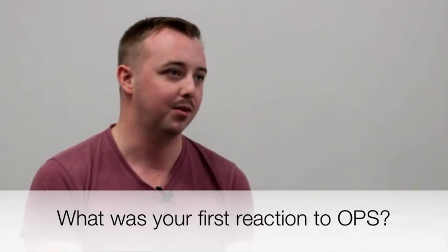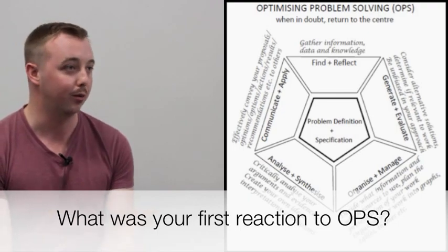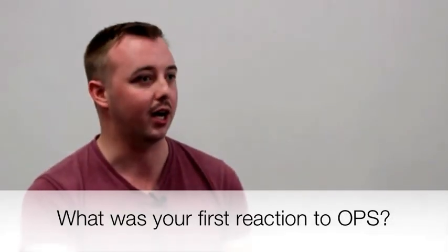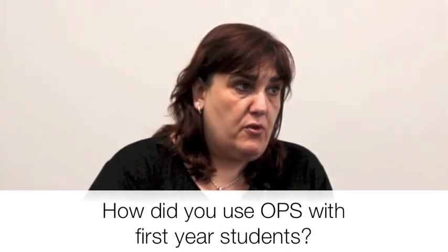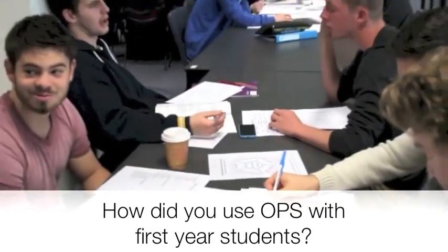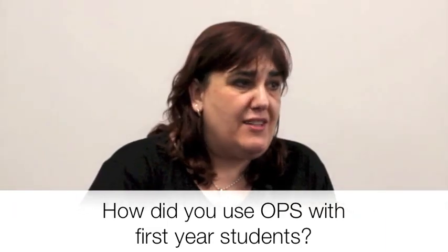Being able to have something that is visually appealing as well as a model that they can refer to and follow, which applies to not just communication but all different facets of engineering and beyond, is definitely an exciting thing to have the opportunity to use. We used it as part of our planning process of putting everything together in terms of the course, and then we used it every lesson and we showed them how it would enable them to get over that blank page syndrome. It was an excellent teaching aid.